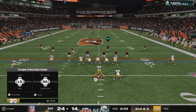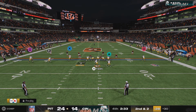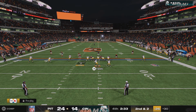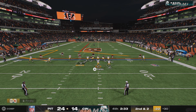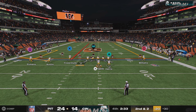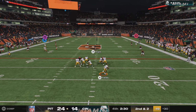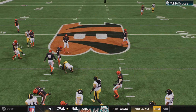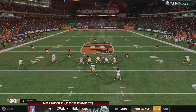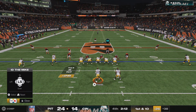Here's 2nd and 2. Here we go. You got a mini base. Why not? Nelson. Here's Fields. Now he takes off. And Fields, who's tough to bring down in the open field, gives the D a break as he slides down. But he got the 1st down.